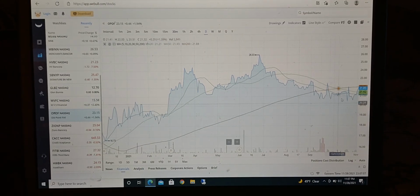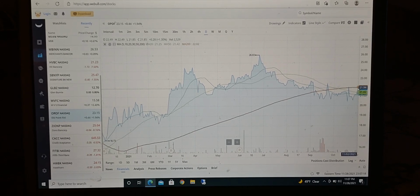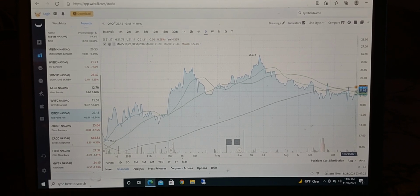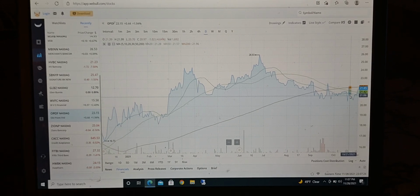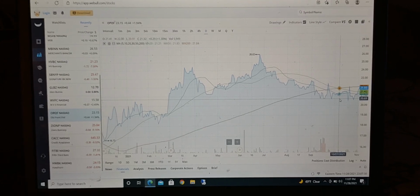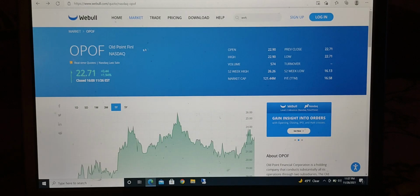So let's look at the chart. It's under the 200. It looks like it's going to break the 200. So right now would be a good time to buy this stock before it jumps only maybe $1 or $2. So that's pretty much it, from what I'm seeing. So next one that I have is WVFC.